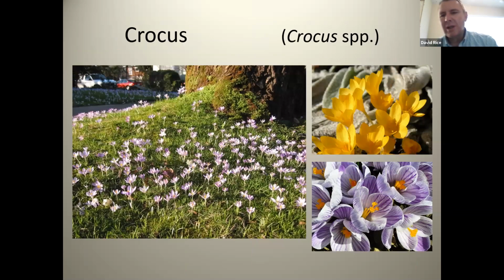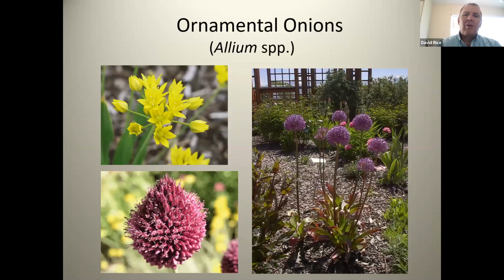Crocus, another one. These are really early bloomers. You can see they can be naturalized into a lawn area. They can be naturalized into beds. Great little bulbs. Not as much range in color. Usually they're purples to yellows to pink, that kind of stripy, bluey one like the one you see in the bottom there. But great little plants. And then ornamental onions.